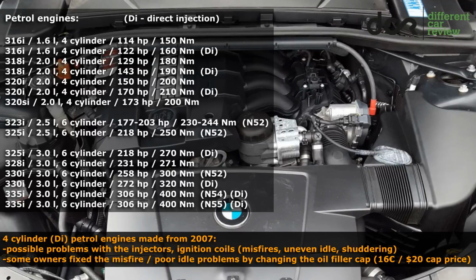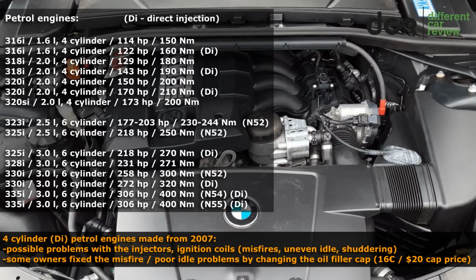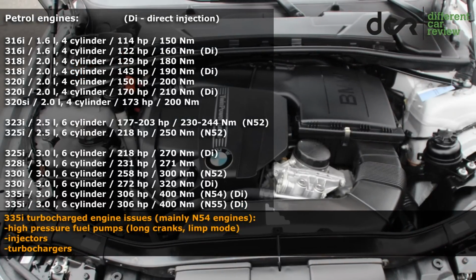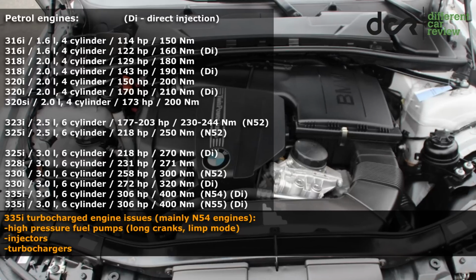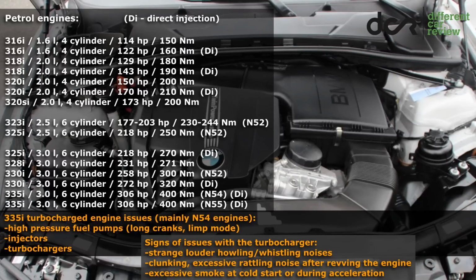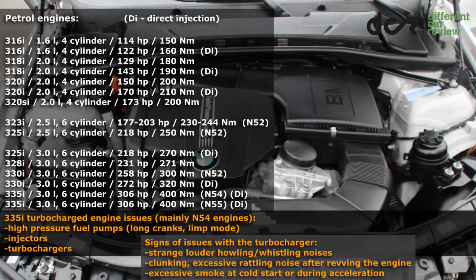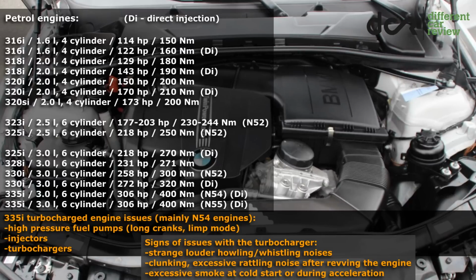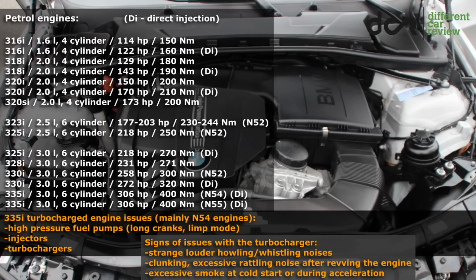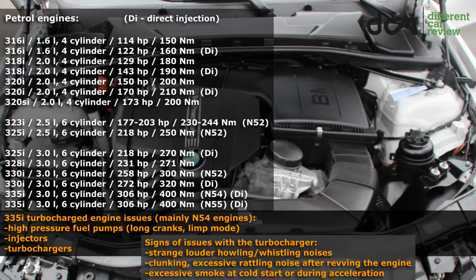Because of this feature, they can often have problems with the injectors and with the ignition coils too. So misfires, uneven idle or shuddering can occur. The turbocharged 6 cylinders with the direct injection can have problems with the high-pressure fuel pump, injectors, and the older N54 version can sometimes have problems with the turbochargers as well. Generally, the newer N55 6 cylinders are more reliable than the older N54 versions. Although plenty of these cars with these engines have already new injectors, ignition coils and high-pressure fuel pumps.